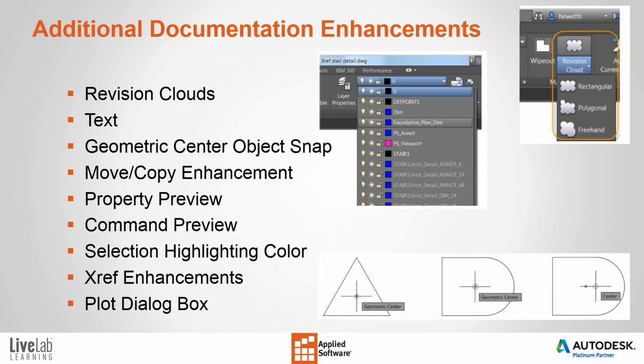Revision clouds, they've changed the revision cloud tool to allow us to draw either a rectangle, polygon, or a freehand cloud. So if you just want a rectangle cloud around something, you can pretty much achieve that now with 2 clicks, and you don't have to draw the little bubbles and pick every point where you want the bubble to be. You can use the rectangular option in 2 clicks, just draw your rectangular cloud in there. So that's pretty nice.